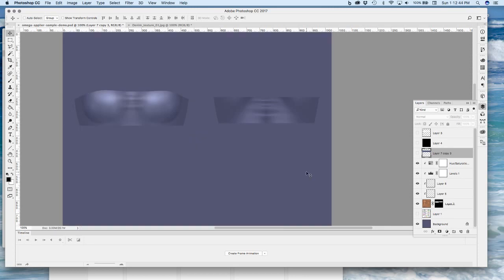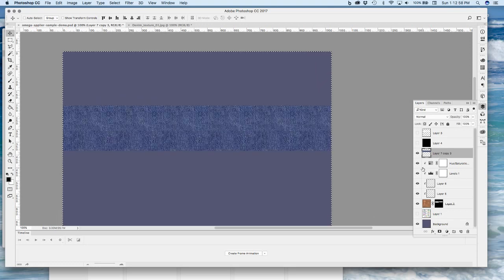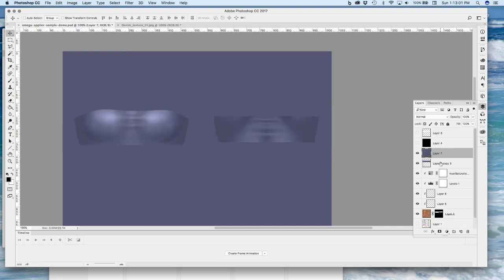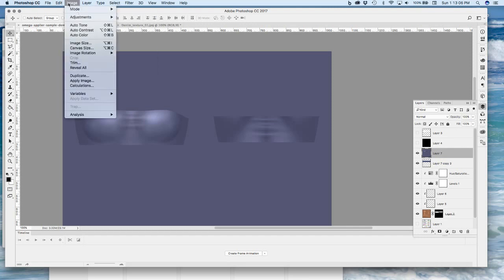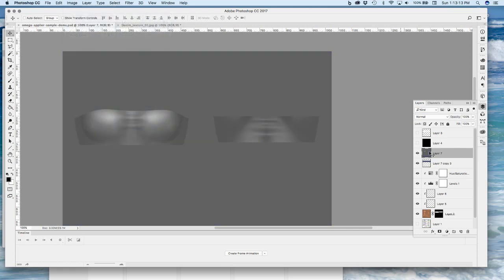Yeah, let's do that. So I turned on all my layers except for my top alpha and my denim, and I selected all, so Command A, and Command Shift C copies everything. Command V will paste it, and I'm going to convert this to grayscale. I'm going to go Image, Adjustments, Desaturate. I usually use adjustment layers for this, but I'm not going to in this case because I already have a backup of all my shading down here. So I'm going to turn all these layers off.